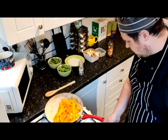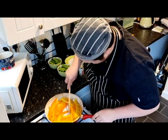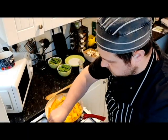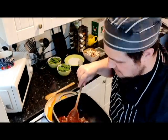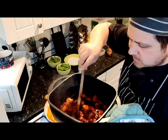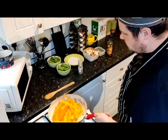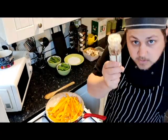Look at that, getting beautiful colour on it. Absolutely perfect. Look at our pork sauce thickening up there. Oh, that was like the best steam I've ever had in my life. That is just amazing. Look at that pork. Doesn't that look beautiful? So I'm going to keep that going there. It's reducing nicely. This is where I'm going to add my little mix.